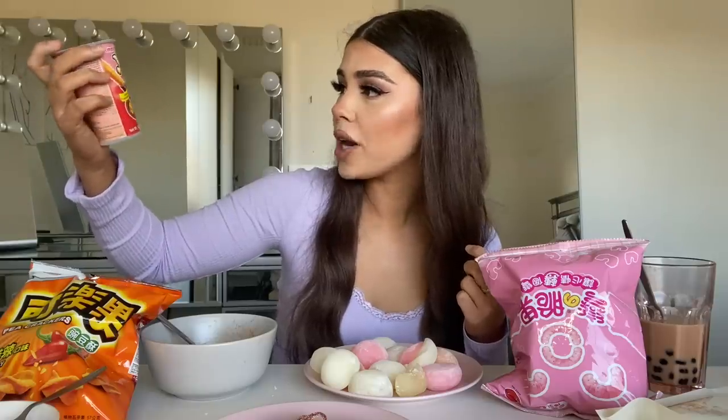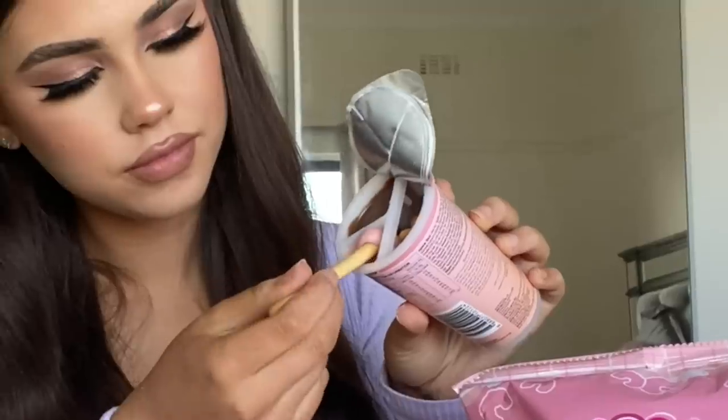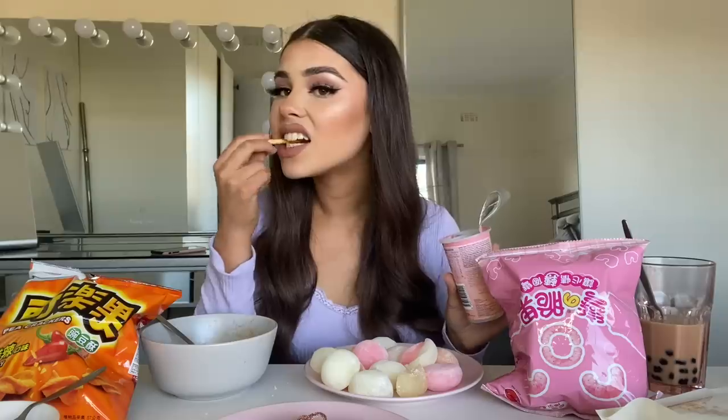Strawberry flavored cream. So strawberry and chocolate. Oh, I thought that was just strawberry. There is strawberry and chocolate. It's just so cute. It's such a cute concept. I'm gonna give my kids this. All right, let's try the strawberry. That is really good. All right, let's try the chocolate. Strawberry's better.